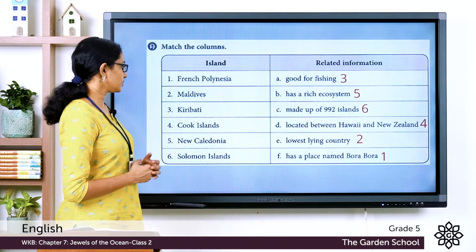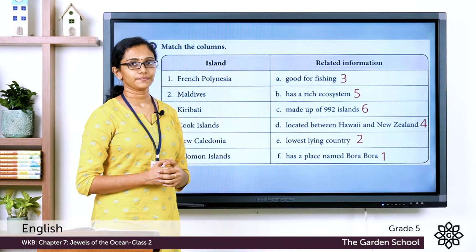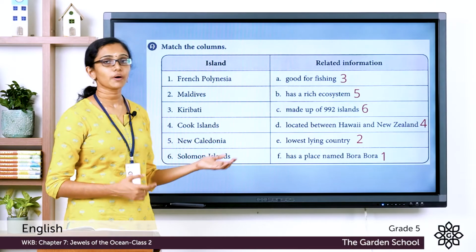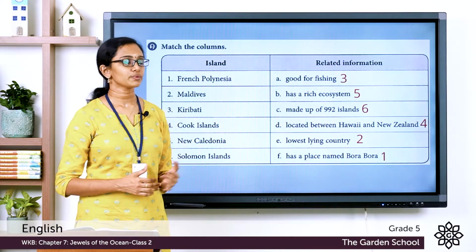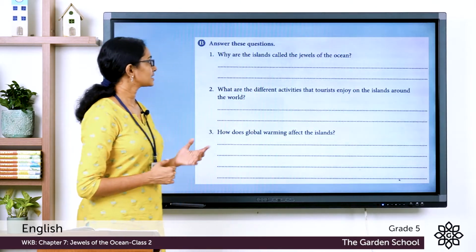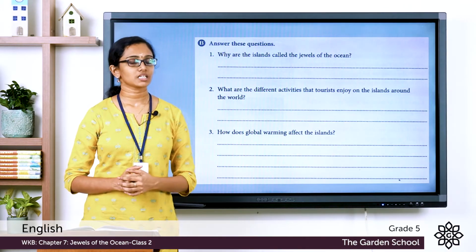Now, New Caledonia. New Caledonia has a rich ecosystem. The last one, Solomon Islands. It is made up of 992 islands. So I hope you got all the matches correct. Now let's move on to the next part. The next is answer these questions. So you may note down these questions and answers in your notebook.